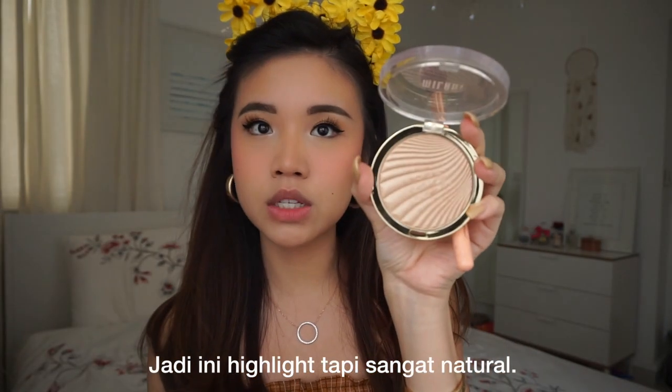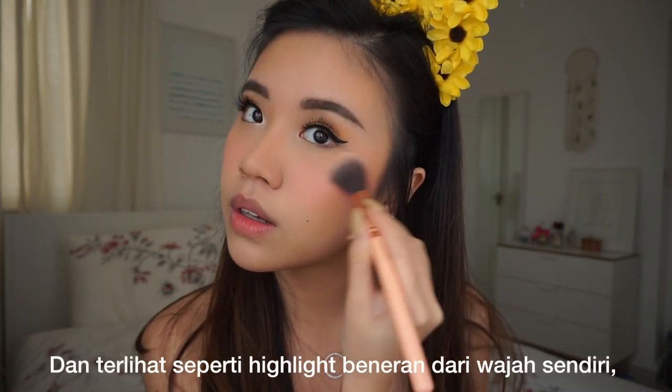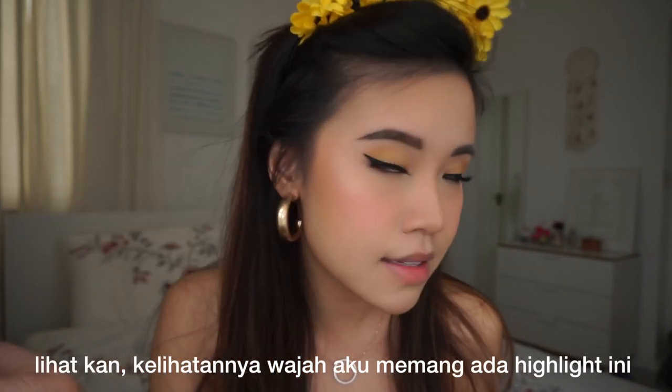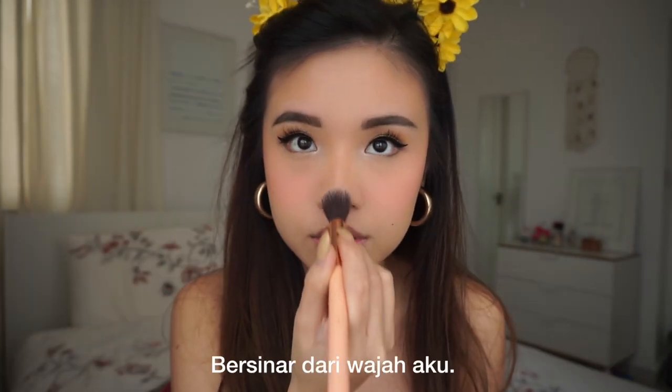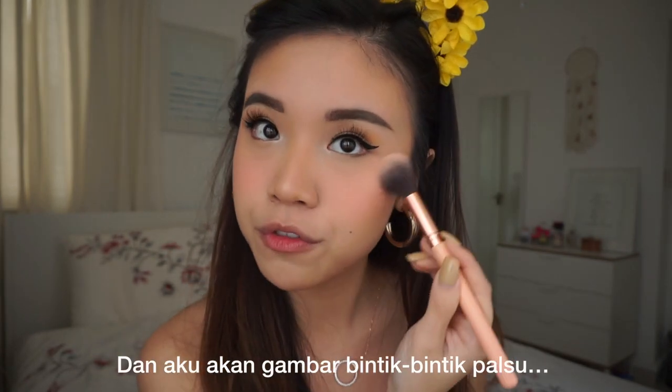So this one is a super natural highlight. It just looks like your real highlight on your face. How it just looks like my face just has that highlight. A natural glow inside my skin. We're also gonna do faux freckles.